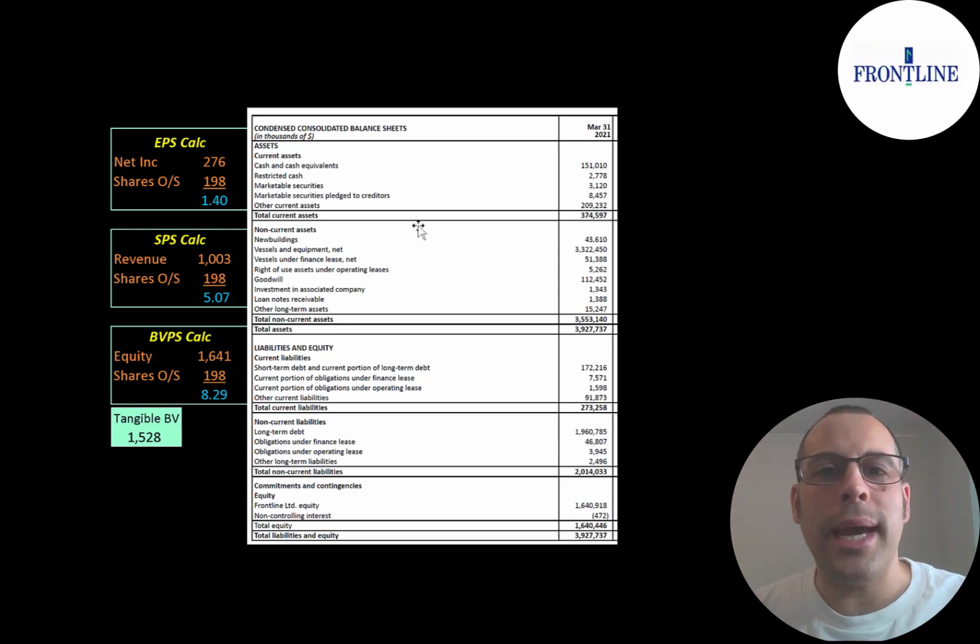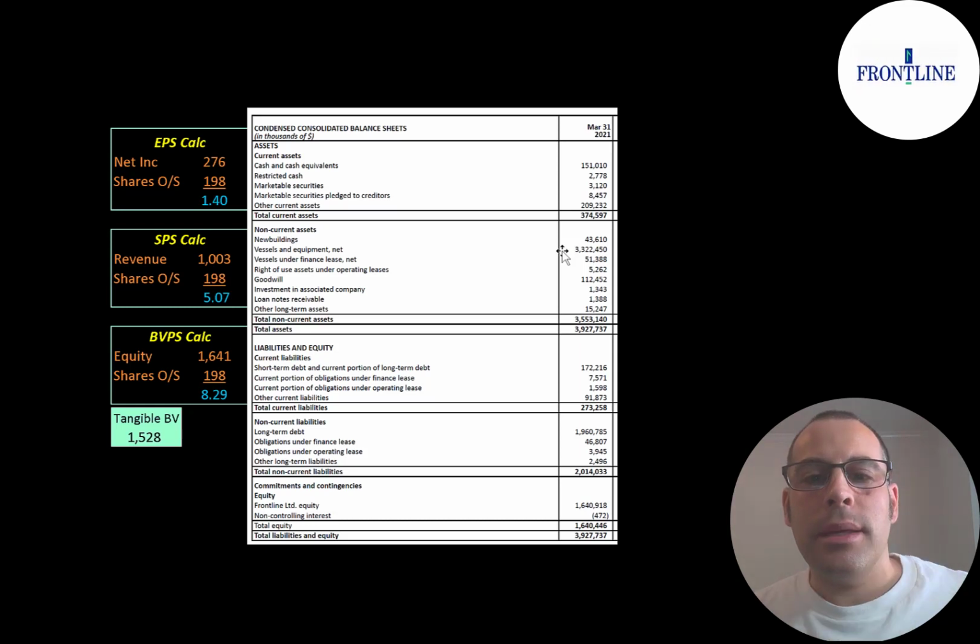The company's market cap is about $1.6 billion, and according to the latest balance sheet, the vessels that they own are worth $3.3 billion. So the assets they have are worth more than the value of the company. Of course, they do have $2 billion in debt, so they do have to pay off the debt. If they had no debt, the stock price would be a lot higher.